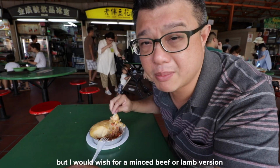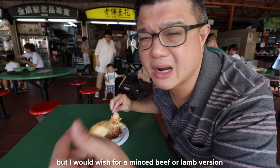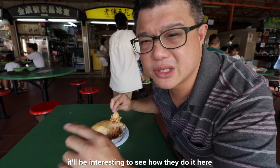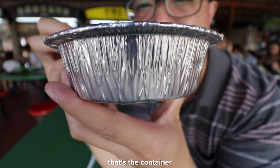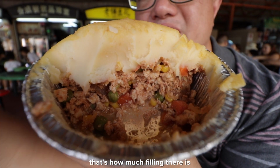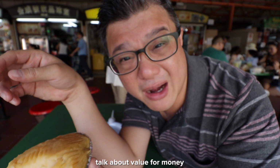I'm okay with chicken, but I would wish for a minced beef or lamb version. It'll be interesting to see how they do it here. It's packed with filling. Look at this. That's the container. That's how much filling there is. Talk about value for money.